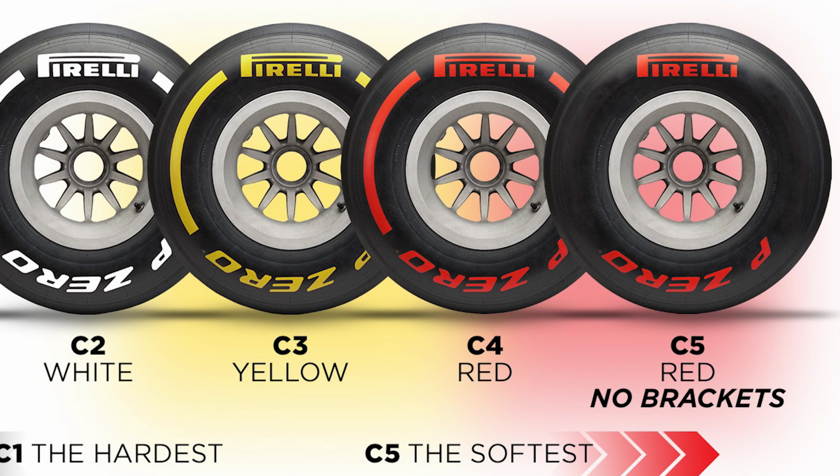And all the drivers were having overheating issues. So they brought the hardest tires and they were having overheating issues. But when it comes to Monaco, they brought the hard C3, which was the soft in Spain, the medium C4 and the soft C5, which are the softest tires in the Pirelli range. So why were drivers, and especially Mercedes drivers, struggling with underheating issues? So they weren't able to put heat in the tires.